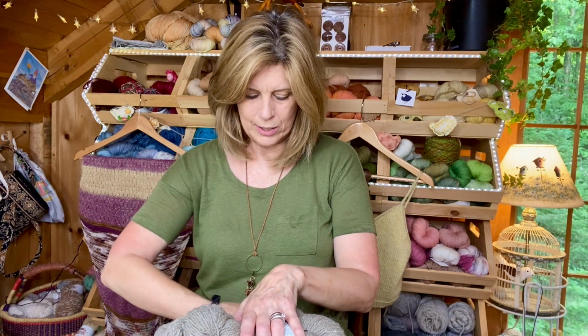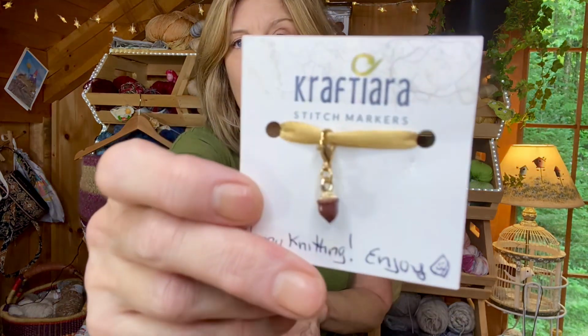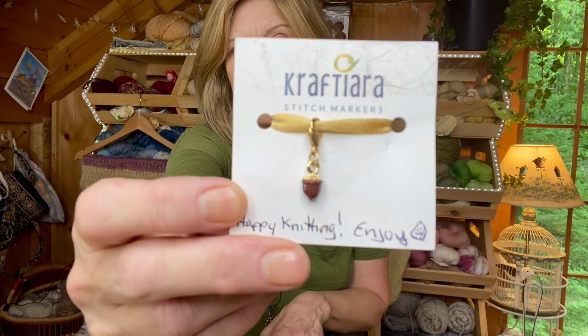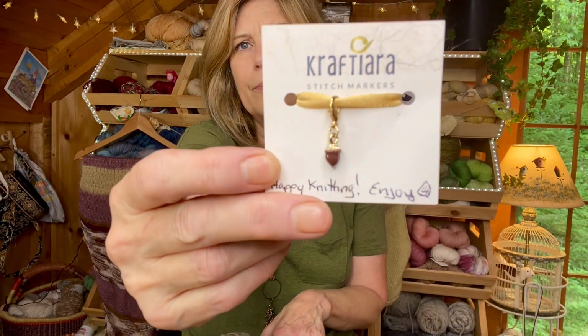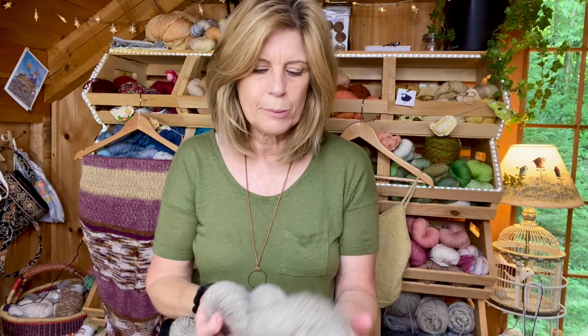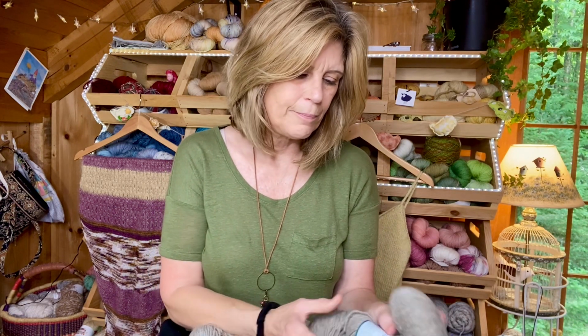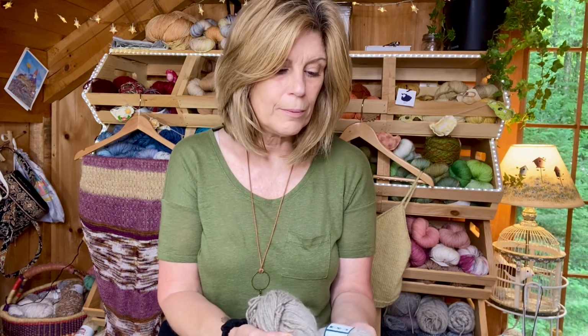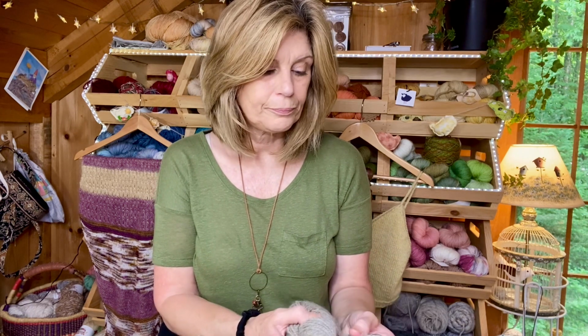And as if that was not enough, she included an adorable little acorn for me. So, so sweet. I love it. And, yeah, I've talked about Peace Fleece before. It's a fantastic woolly wool, and it's a worsted weight, heavy worsted.